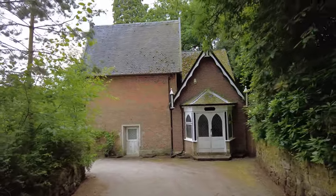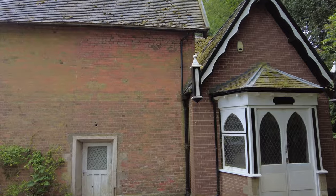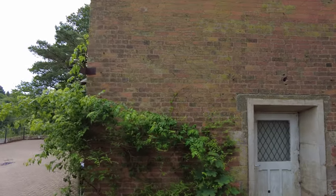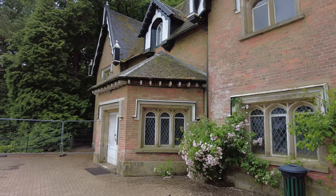Now, whilst we're on the south side of the Valley Gardens, we're going to just have a look at the Swiss cottage. This was built around 1835, and apparently this was by Thomas Fradgley as well.